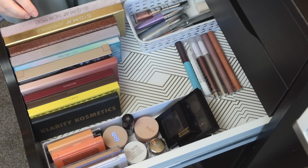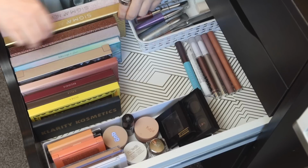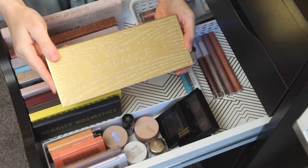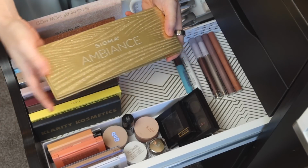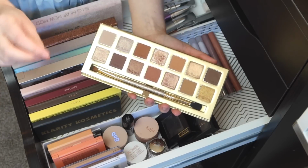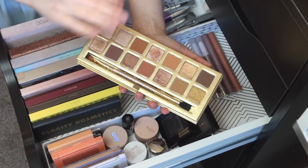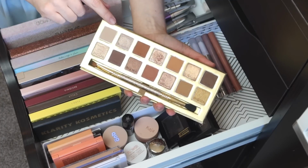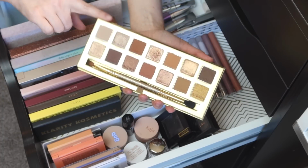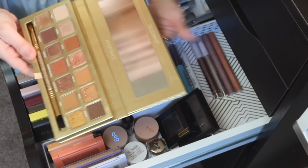Another type of color that I really like in the summer is warm brown shades. So I've been planning to pull this Sigma Ambiance palette into my summer basket basically since I got it. You can see all the shades in here are in that warm brown neutral color family. Anytime I want to do a neutral look in the summertime, these are the kinds of tones I love. I haven't used this palette a ton yet, and I think I'm going to be getting a lot of use out of it this summer. So really excited to play with that some more.